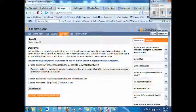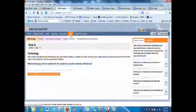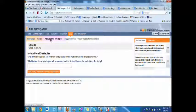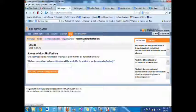In step 4 of the AIM Navigator process, the team talked about which supports are needed for use of AIM. The 5 considerations included 1. Technology. 2. Training. 3. Instructional strategies. 4. Support services. And 5. Accommodations and modifications.